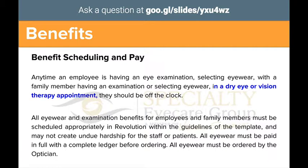So scheduling and pay: anytime an employee is having an eye exam, selecting eyewear, or if you are doing something that isn't bringing revenue into the office, we would encourage you to clock out. So if you and your 12 kids come in and you decide to have them all get an eye exam and all get glasses, and you spend 2 days doing that, we'd prefer you to not be on the clock when that is going on.